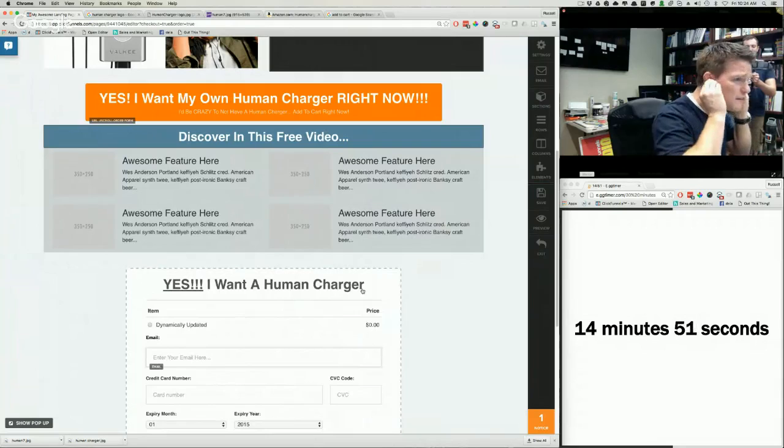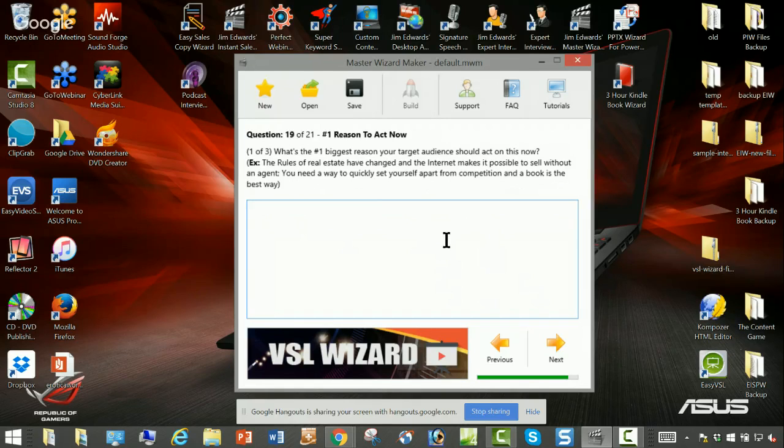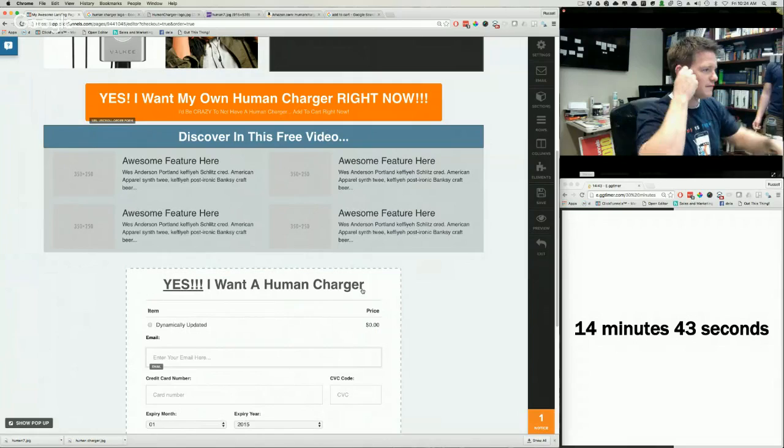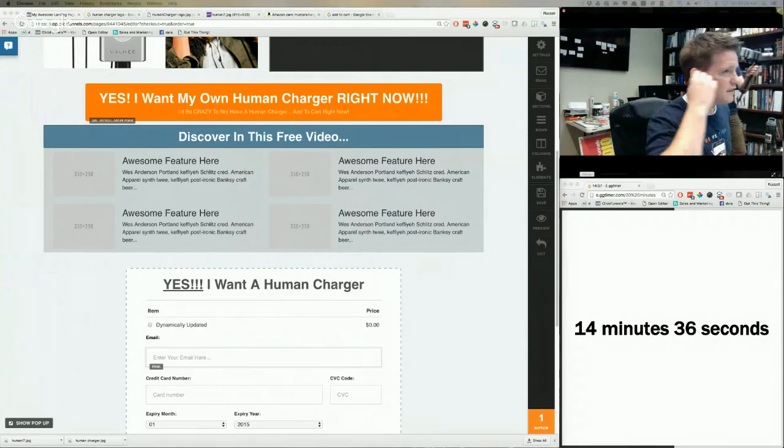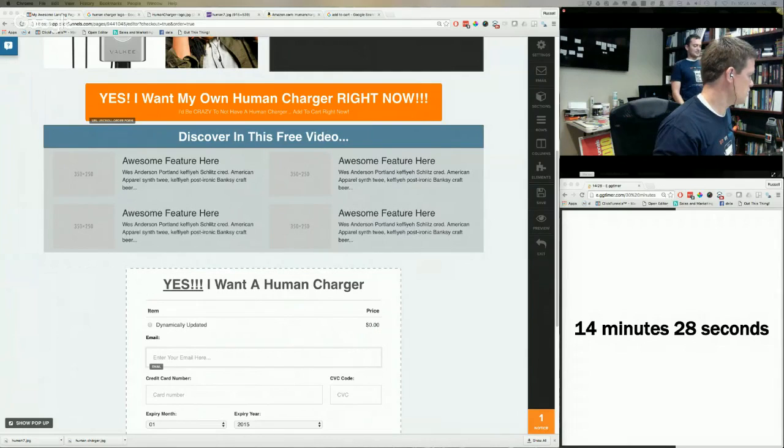Hold on. Okay, now the last thing we have to do is 3 reasons to act now. So what are 3 reasons why they should do this? Stay in a good mood all day. It says maintain your energy levels, keep up the good mood, reduce the need for excess sleep, and fight cravings for sweets. Did you hear those, Jim? It fights cravings for sweets too. I didn't even know that.